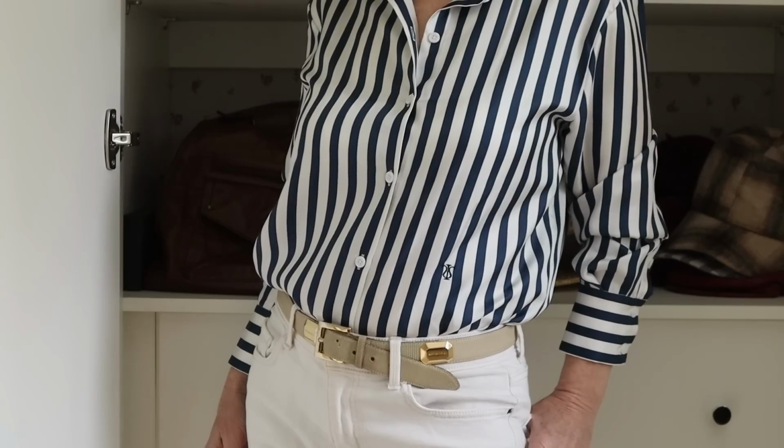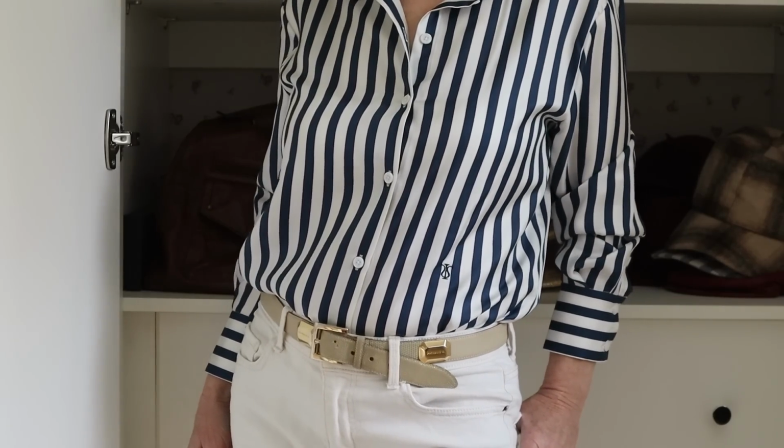Anyway, so what I was saying, yes, camel and white, using a sort of beigey camel-y belt as well. And as I mentioned, the logo on the shirt I think adds a really classy feature. It's not ostentatious, it's not loud and in your face, but it's enough to say that the shirt is a designer shirt. Because no one is actually going to get a magnifying glass and peer closely at that label, are they? That little emblem.